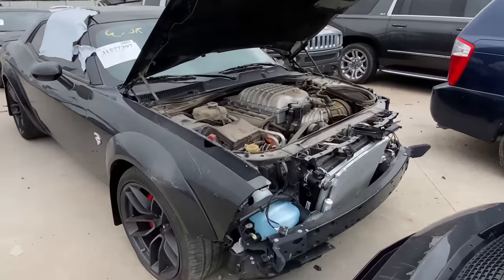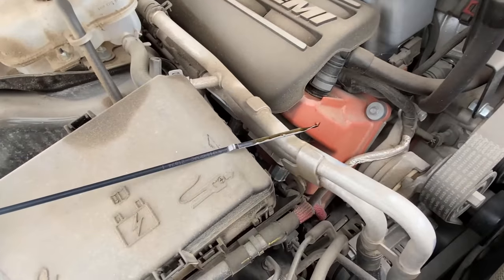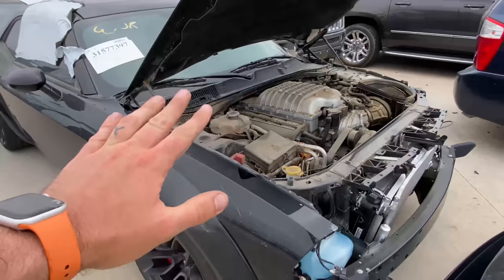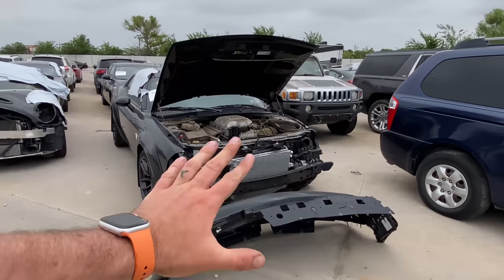I don't see us buying this car, so if one of you guys want to buy it, I'll go ahead and check the oil for you. The oil is perfectly full and looks pretty clean, so we know the oil pan did not get smacked off this thing. I think this is going to be a great one for one of you guys to fix. So if you want this thing, make sure you put it in the comments. If one of you guys end up buying it, I would love to see the finished product.